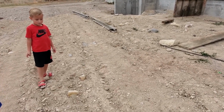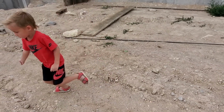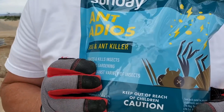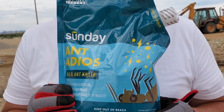You smashed him with your foot? Rosal, do you think you can smash all those ants? Roz, get all the ants. Dad, there's so many ants. Okay, Dad. He's got the ant adios pellets. So these ants will actually eat these and take them down in their house, and it will eliminate the entire colony. Adios, ant.